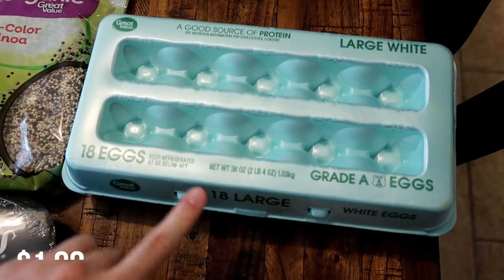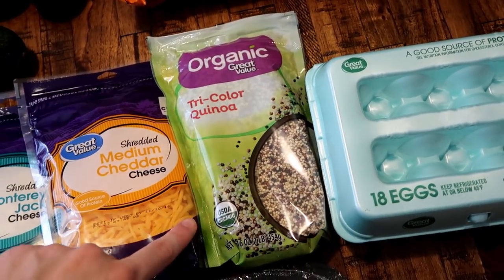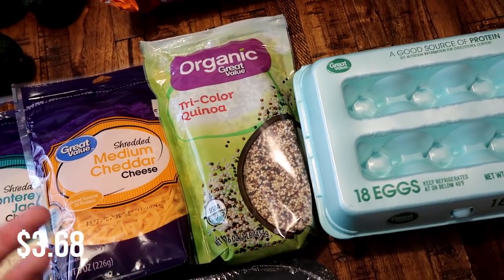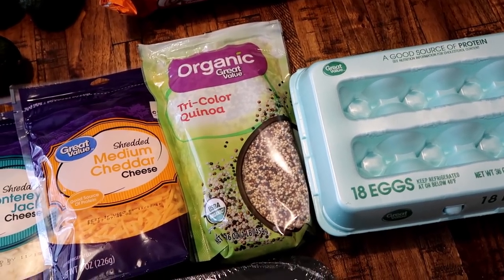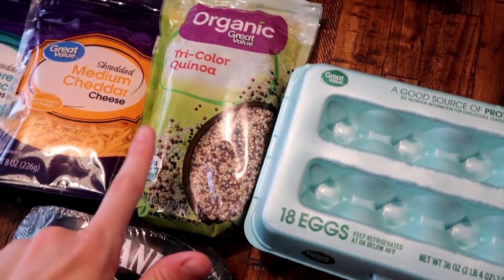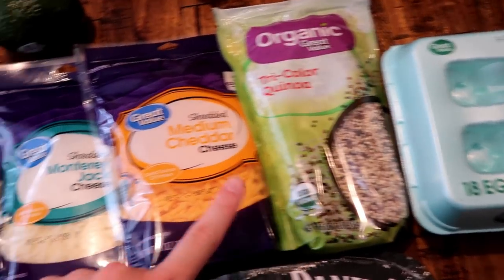Also got some more eggs, just 18 large eggs. We use these for breakfast, obviously, and then sometimes for dessert whenever we do dessert Sunday. And also got some quinoa. Now this is for a recipe that I actually saw Jen Ross do, which is quinoa taco. It's kind of like an imitation beef. So I got this and I'm really excited to try that. And also for the buffalo chicken lettuce wraps, it calls for quinoa as well. So I got a bag of that.